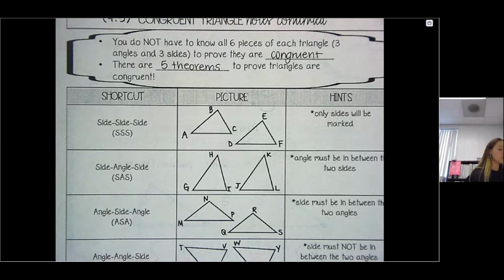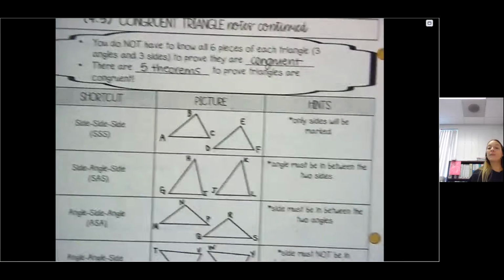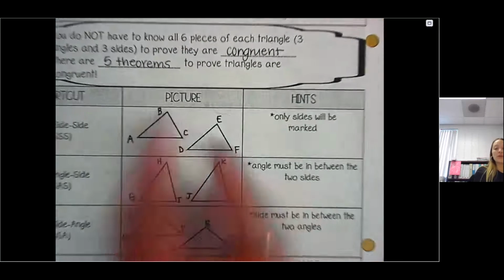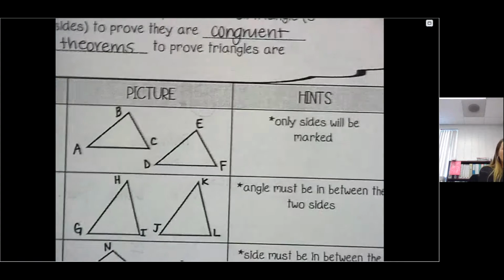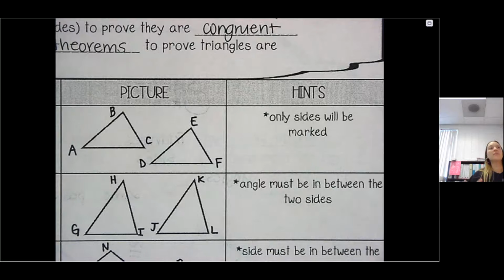Okay, so here's the first shortcut. It is called side, side, side. And so we don't write it all out. We just put SSS for side, side, side. What that means is if I give you a picture where all 3 sides are marked as congruent, automatically that means the triangles are the same. They are congruent.